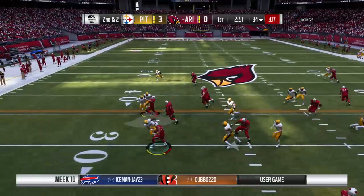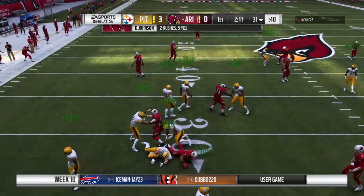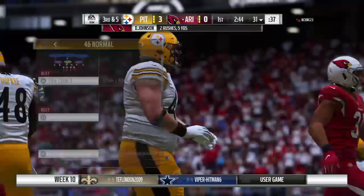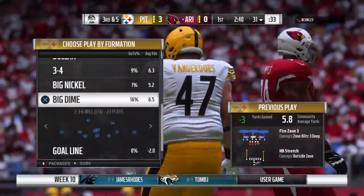On 2nd down, Johnson. And the second wave of tacklers is going to get him as they stop him behind the line. They'll wind up losing 3. And now it's 3rd down.